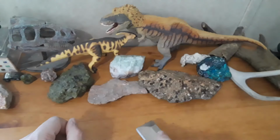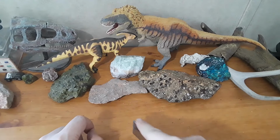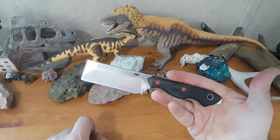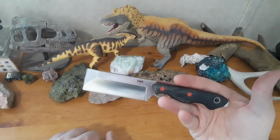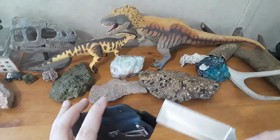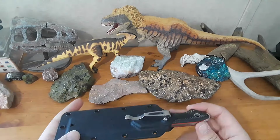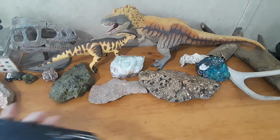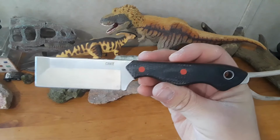It's so useful for scraping, for cutting, for piercing with this little point there. It's a great package opener. And it's a very convenient size for EDC carry. Now, the sheath, some people may not like. I don't think it's terrible. I definitely think it could be improved, but you can probably find some aftermarket sheaths for it if you want to. Just a really cool knife.